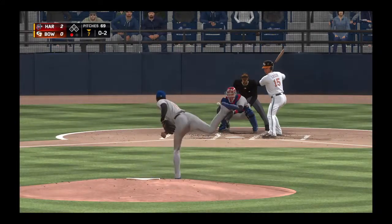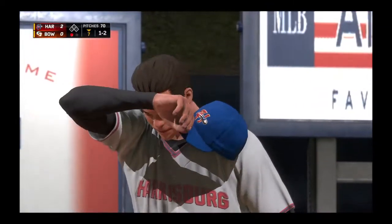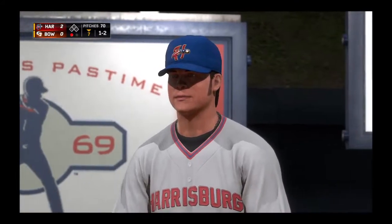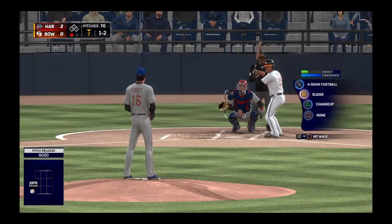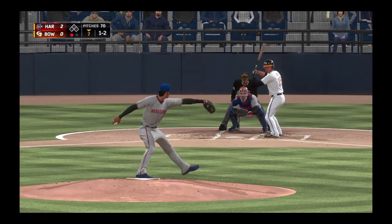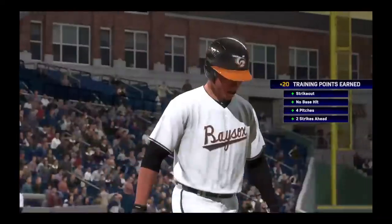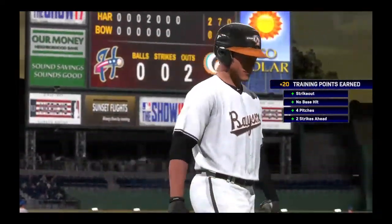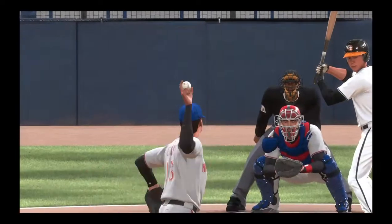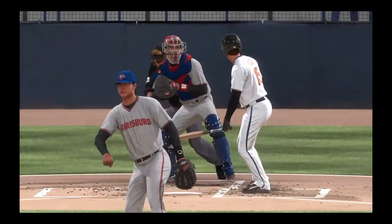Looking to send him packing again. That misses. 1-2. Ready on 1-2. Got him. So that's the 2nd out of the inning, and he's 7 outs away now. It's been a rough game for him at the plate. Couldn't get the bat off his shoulder right there, and he struck out twice before that one. So he's going to have a lot to think about when he leaves the ballpark tonight.